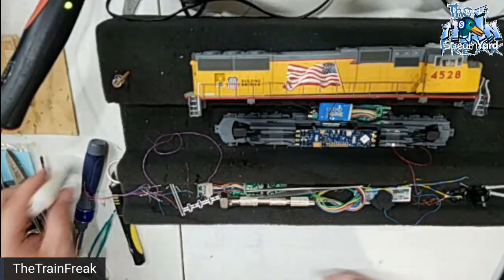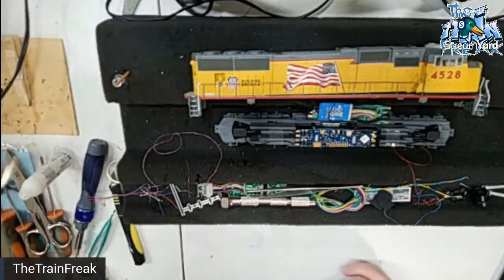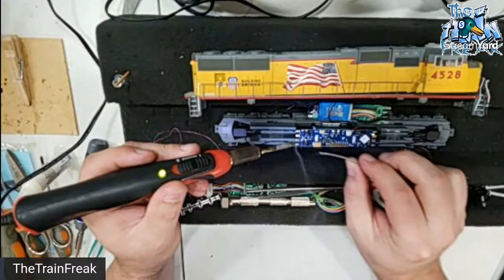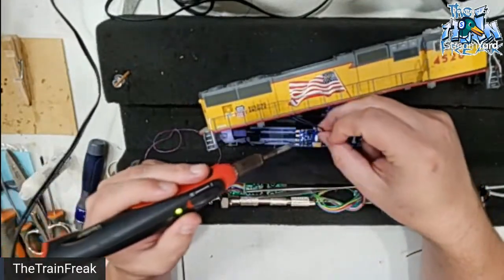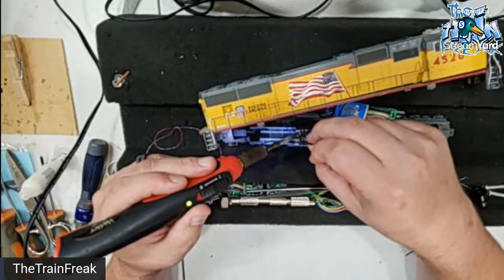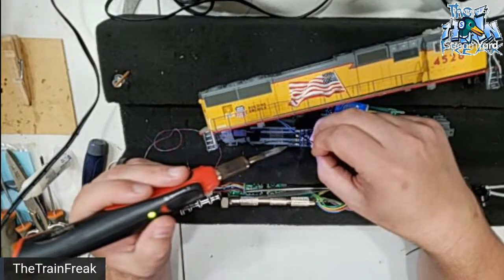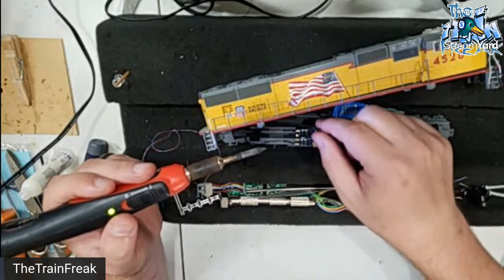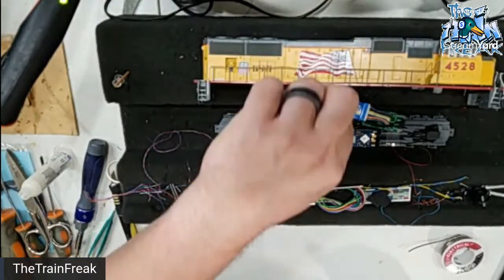So what I'm going to do now is put some flux on this rectangular contact, and we're going to put in a solder bubble or a bead or whatever you want to call it. And then we're going to take that wire, and as we get it hot, we're going to try to stick that wire down through the hole that is already there. There we go. Wait for that to dry. Plastic's really hot. Whew. That's a little warm. And there we have that wire.